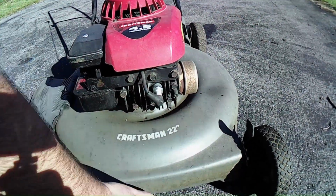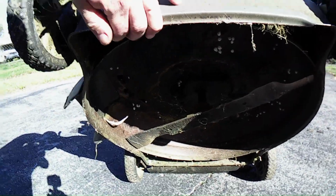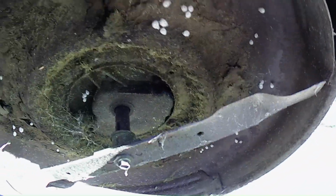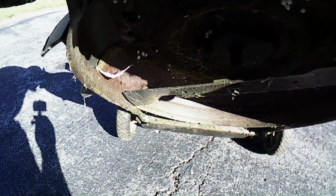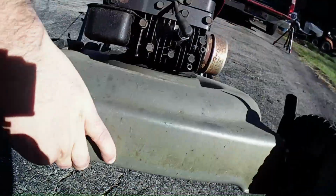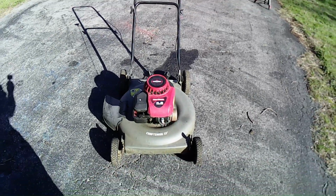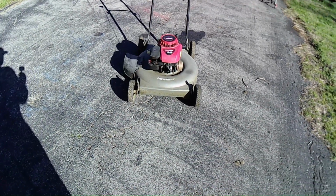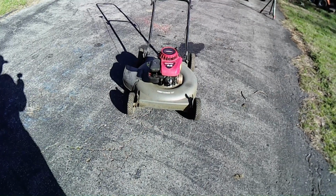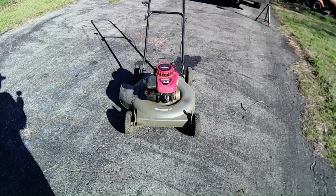A little rust right there on the muffler. No big deal. Let's see what it looks like underneath. It's got some little egg sacs, spiders we have to clean out. Boy, looks like it's in good shape. So we'll just have to take it off and sharpen it. It's actually not bad shape for this mower. First things first, let's get some starter fluid. Some carb spray. Let's spray it in the throat of the carburetor and let's see if it'll start up, okay?